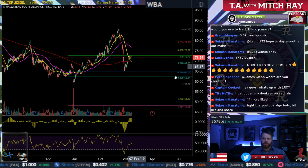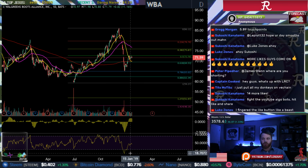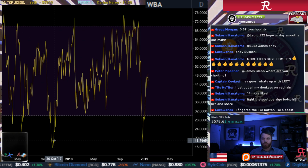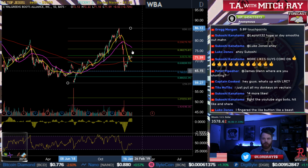So we know we bounced off the 786. We had no bullish divergence. It was just something that happened. We got extremely oversold. We had not been that oversold since October of 2017. All right. So now we can look at fibs the other way.